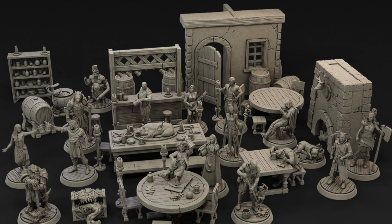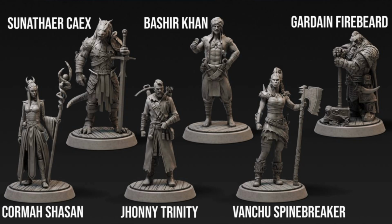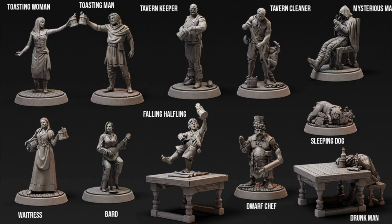With Loot Studios, you get a really cool welcome pack as well, so you get all the stuff like your inn and your tavern and your barkeep and stuff like that, so that way you can really bring your world and story to life. And I had an absolute blast printing some of those off and just painting those up.